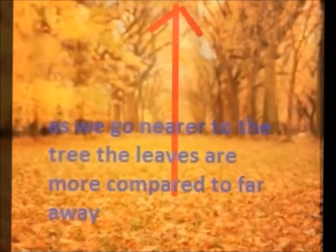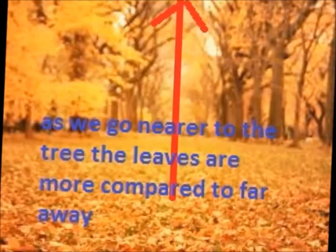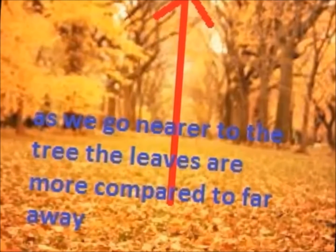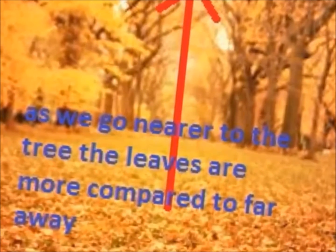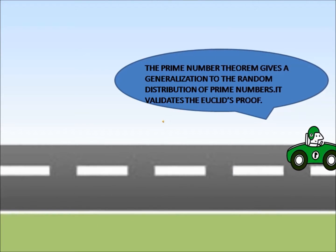This can be understood as follows: suppose there is a very long tree, an infinitely long tree, say. As we go nearer to the tree, we'll find that the number of leaves scattered around the tree is denser. But as we move away from the tree, although we will find leaves of those trees, they will be rarer and rarer. This is similar to the case with primes.